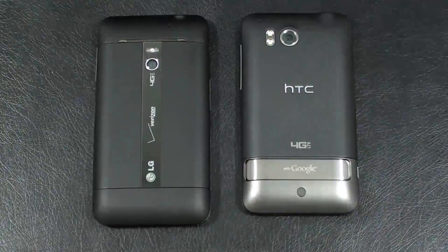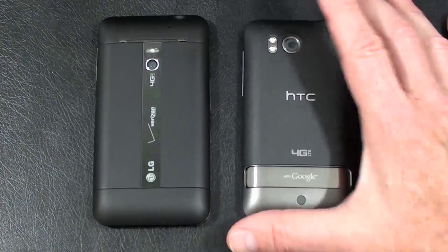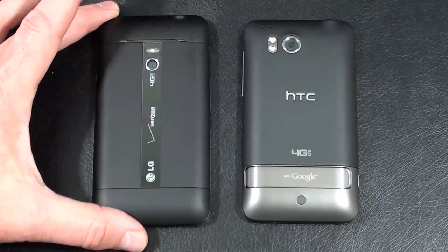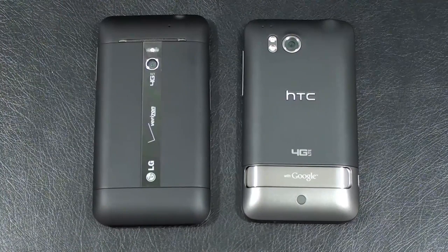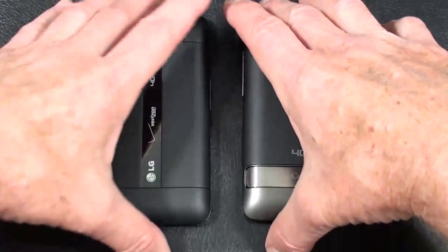All right, let's talk cameras. Revolution offers a 5-megapixel camera with autofocus, LED flash, and geotagging. Video capture is 720p. On the Thunderbolt, you've got an 8-megapixel camera with autofocus, dual LED flash, geotagging, as well as face detection. Video capture, again, is 720p. The battery on the LG Revolution, 1500 milliamp hour battery rated at 7 hours and 25 minutes of talk time. HTC Thunderbolt, 1400 milliamp hour battery rated at 6 hours and 30 minutes of talk time.